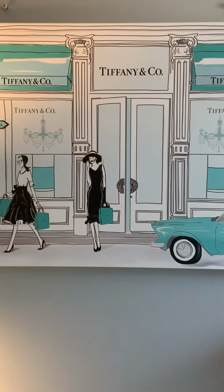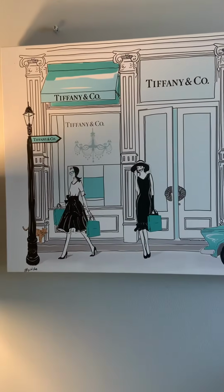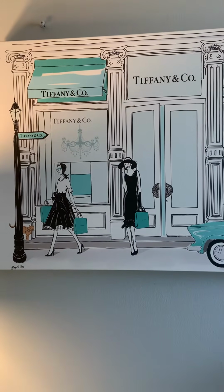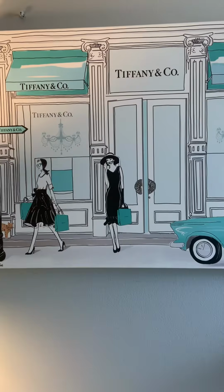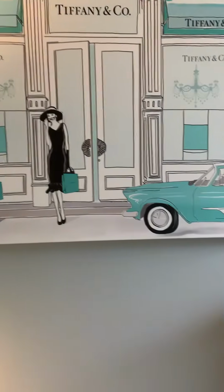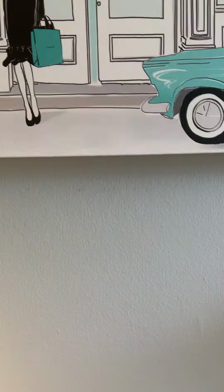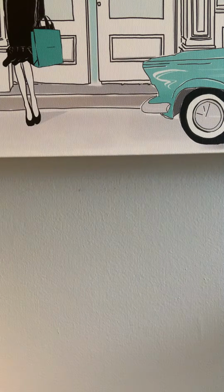I really, really, really love this piece. I love the car. I love the two ladies, one dressed like Audrey coming out of Tiffany. I've never seen this before. I just happened to see this on her website. And I thought that it was definitely something worth buying. So, wanted to show you that to start things off. And let me get right into the rest of the video.